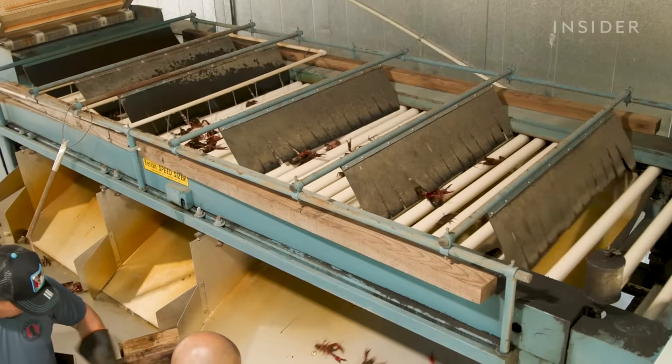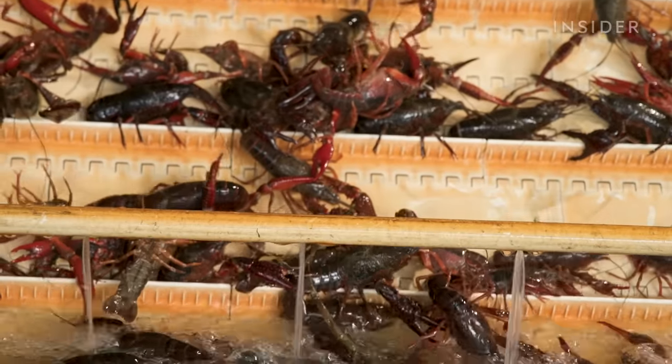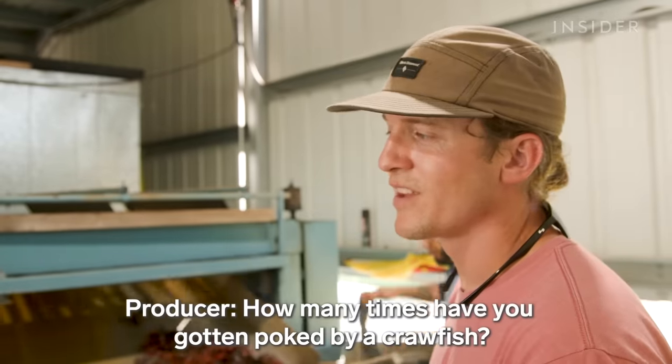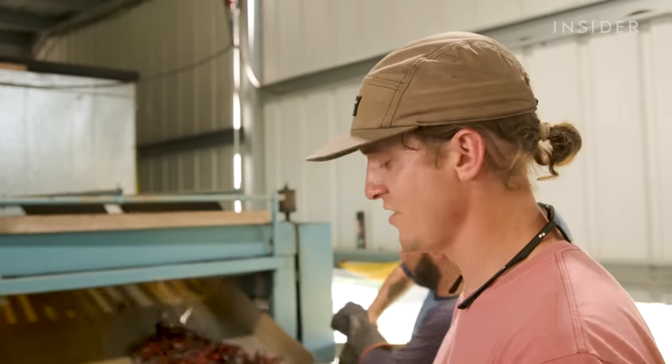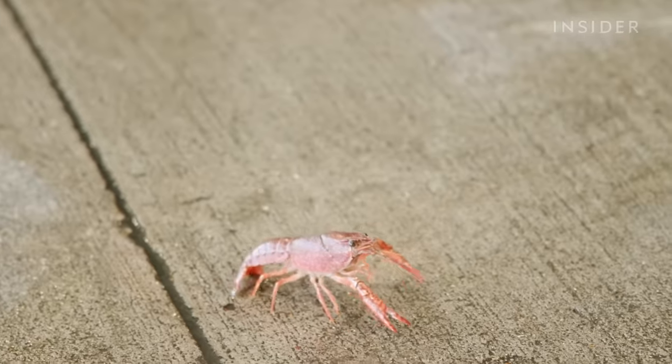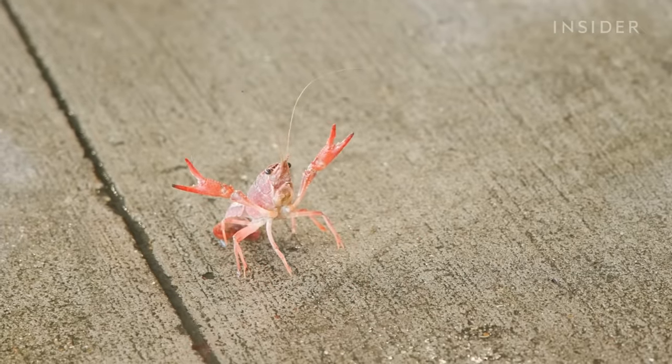Madison washes some of his catch on this $150,000 machine. How many times have you gotten poked by crawfish? Every day, yeah. But you get used to it, like it doesn't really hurt. Not only do they have to watch their fingers, they have to watch out for runaways. And they're escape artists, so yeah.